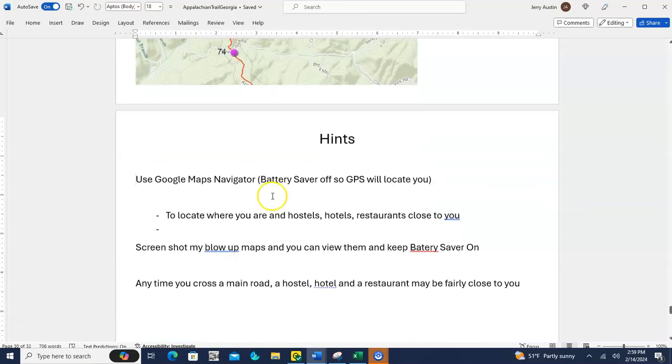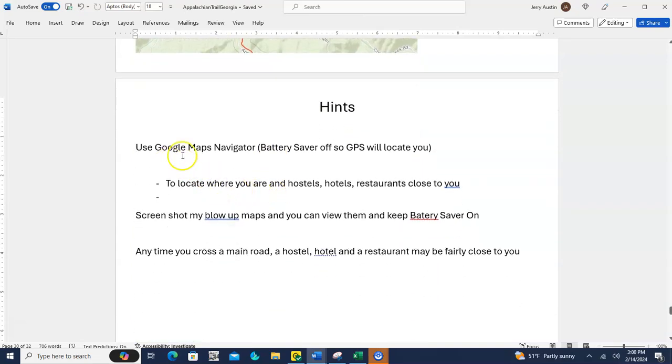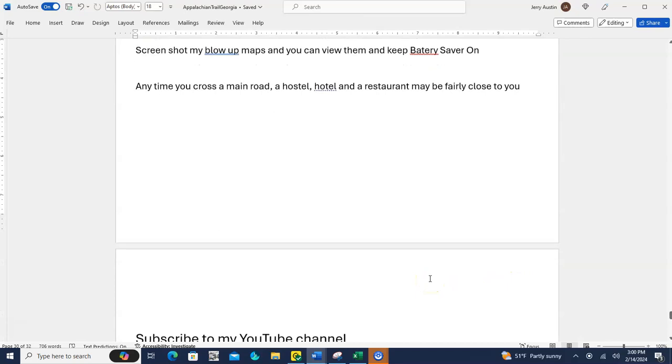Get on down here. You can use Google Maps Navigator to help you locate where the towns are, and also to help you locate hostels and so forth. These are blow-up maps. You can screenshot these. Keep your battery saver on. So anytime you cross a main road, there's probably a town, or hostels, or restaurants nearby.